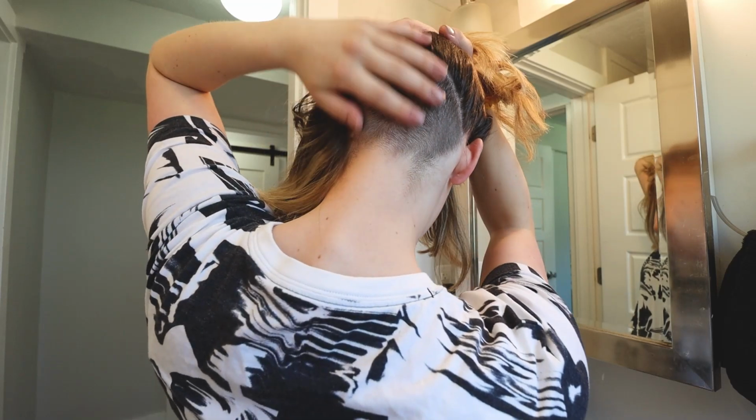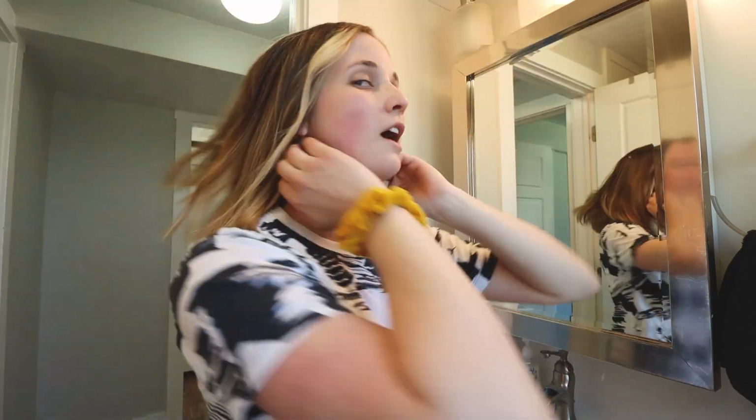I don't know if you can see it, but I get an undercut so that I have less hair to curl and to straighten and to do, as well as it keeps me cooler. I get pretty severe heat intolerance, and so by cutting off that section of my hair, it makes it so I can wear my hair down without overheating. So I'm gonna finish the rest of my hair.